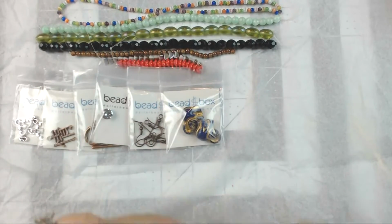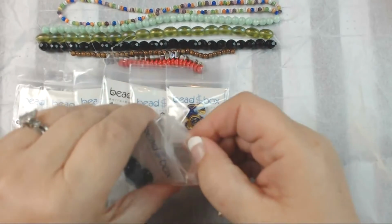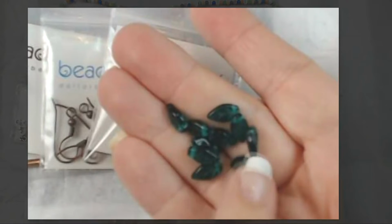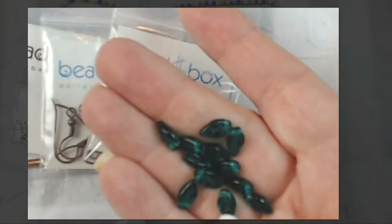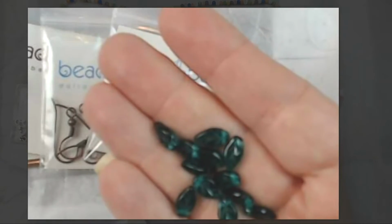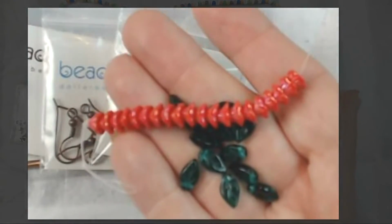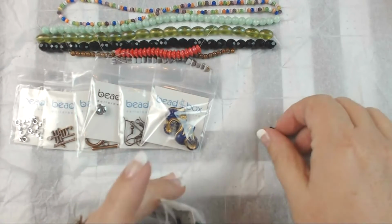Oh, these are cute. So these are Czech glass leaves, and they are 6 by 11mm. There we go. You can kind of see through them just a little, not a ton, because they're a little dark. But they're gorgeous. And they've got the leaf pattern in the bead itself, like the veins are printed in. And it looks like there's a little bit of a swirl of lighter green in there as well. So those are nice. And there are 12 of these, which is good. So see, if we do something with our flowers, we may be able to use the leaves as well. So many things to think about here.